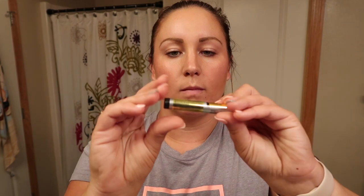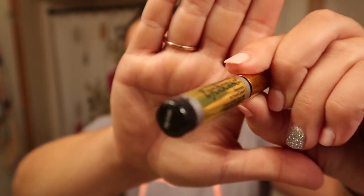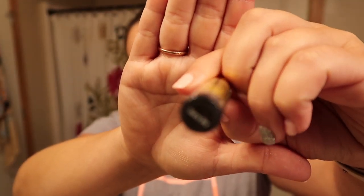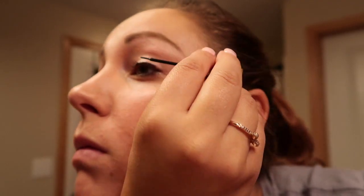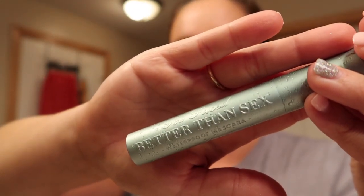Then for my eyeliner, I'm gonna use iSense in Starry Night. Gonna curl. First, I'm gonna use Better Than Sex Mascara Waterproof.